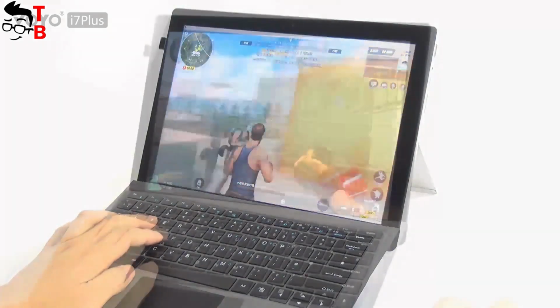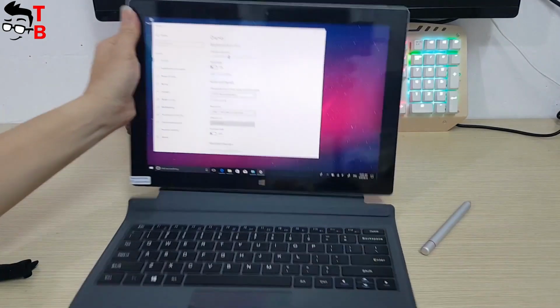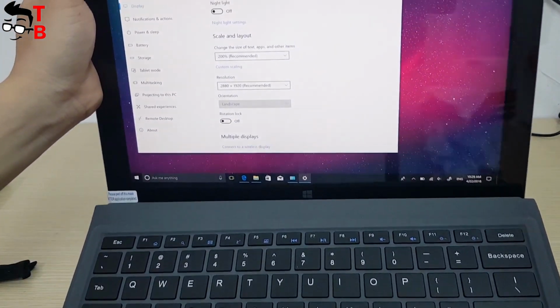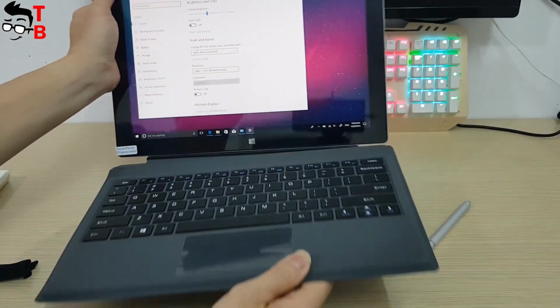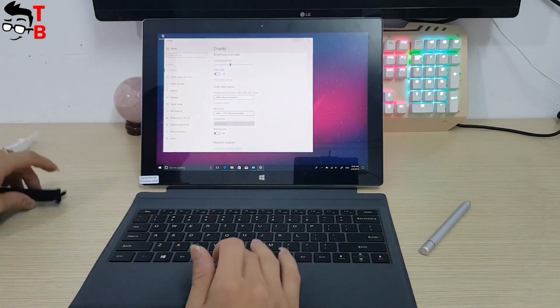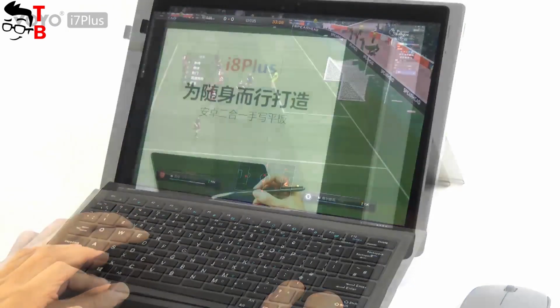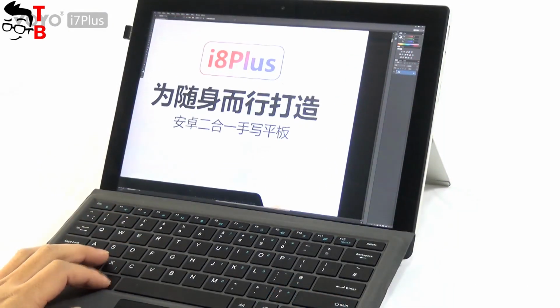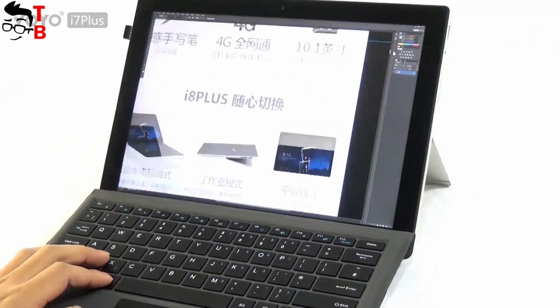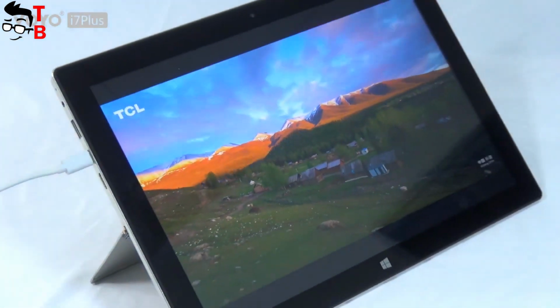As for the display, it is non-standard for tablets because it has a 12.6-inch diagonal and 3K resolution, 2880 by 1920 pixels. Compared to many other 2-in-1 tablets on the market, the display of Voyo VBook i7 Plus is sharper, more detailed, and brighter, which makes it perfect for using in direct sunlight. No doubts, the display is one of the best features of the new tablet.